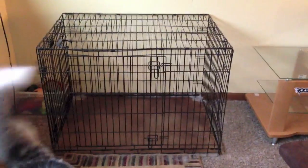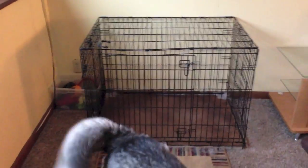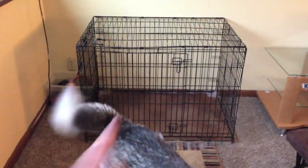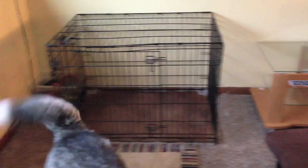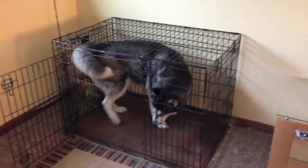I'm trying to get him uncrate trained because I used to work full-time at a car dealership in the internet marketing area, and my wife works full-time too, so he's very well crate trained. Now that I work out of the house, I'm trying to get him uncrate trained so I can get rid of this huge crate. As you can see, it's giant. I'll actually let him in here so he leaves me alone. If you do a size comparison against him, it's a giant crate and a big dog.